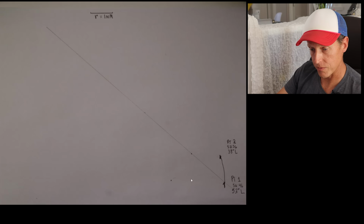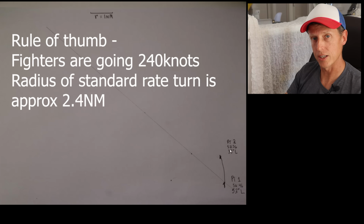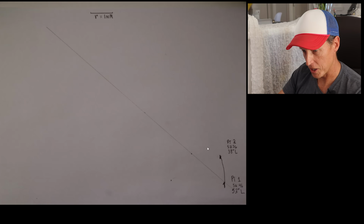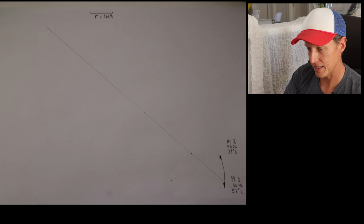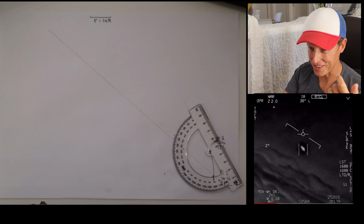So here, he does a standard rate turn. A standard rate turn has a radius of 2.4 nautical miles. So the radius of this curve right here, from here to here, if you measure it as 1 inch, this is 2.4 nautical miles. And we can also know a standard rate turn is you turn 3 degrees every second. So after 10 seconds, they go 30 degrees. So if you measure, and I did, from here to here, this is a 30-degree angle. So that is where the fighters are at point 2. That is 10 seconds later, 52:56, 38 degrees left now. There are the measurements, just so you can see, 38 degrees left.